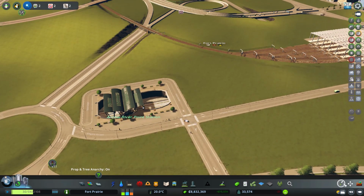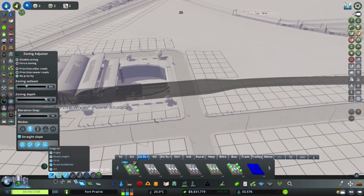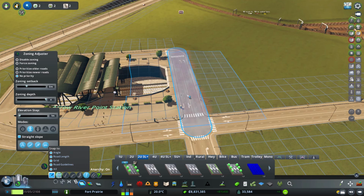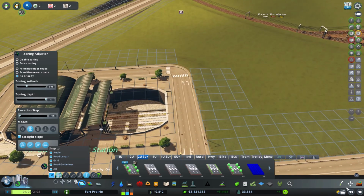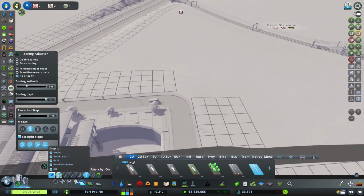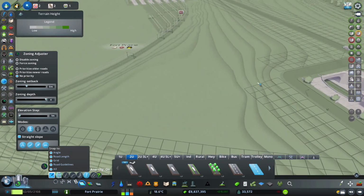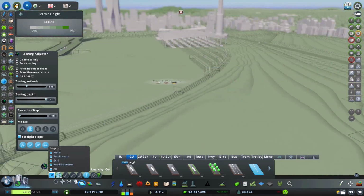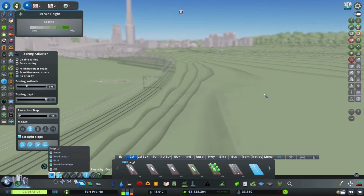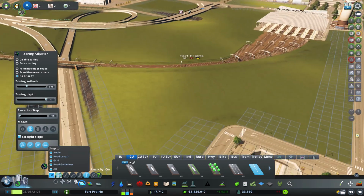But this road's definitely going to need to be a larger road, so let's grab this one. And we're going to upgrade this road like that. There we go, and then we can go back down to our smaller, just normal, basic road. Let's check out the topography here. Let's see what we're going to have to do. Oh, you know what? We could go over the rail line here. We're already at a really decent height. I like that idea. Let's do that.